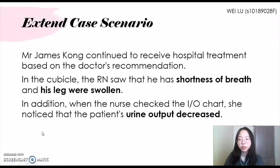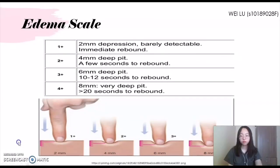Okay, now I will introduce the extended case scenario. Mr. James Kong continued to receive hospital treatment based on the doctor's recommendation. In the cubicle, the registered nurse saw that he had shortness of breath and his leg was swollen. In addition, when the nurse checked the I/O chart, she noticed that the patient's urine output decreased. The nurse gently pressed the patient's leg and noticed there is a 4 mm deep pit and a few seconds to rebound.